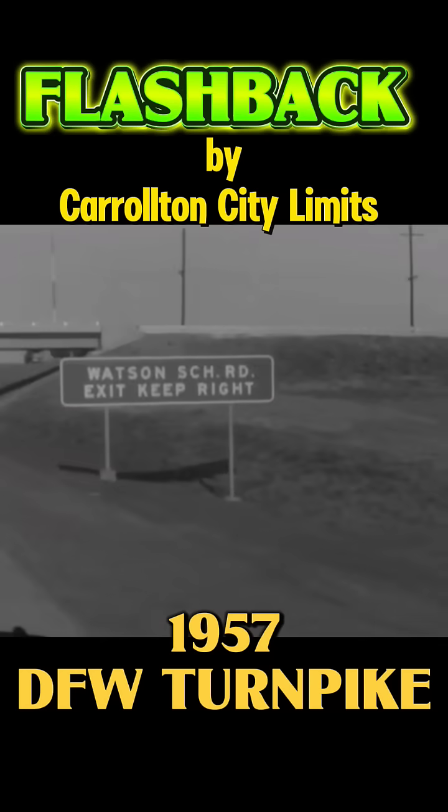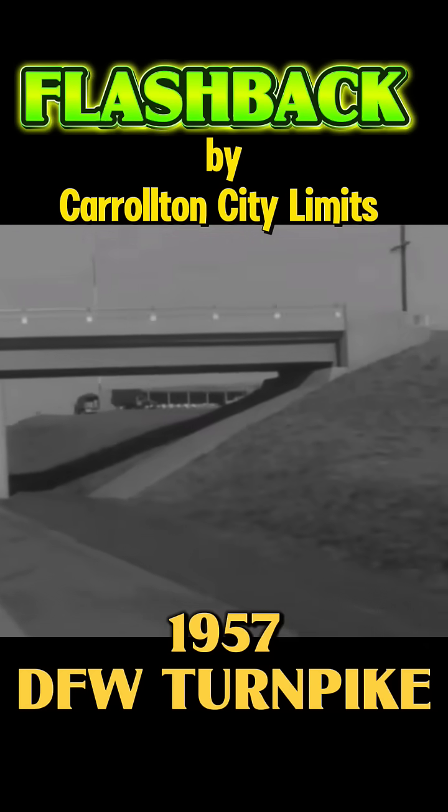The toll prices at that time were 50 cents for any single passenger car to go the entire length from Dallas to Fort Worth or vice versa, or it would take $3 for larger trucks. Midway between Dallas and Fort Worth, there are two service stations and two restaurants. This new turnpike will allow people to drive to and from Dallas and Fort Worth in less than 30 minutes.